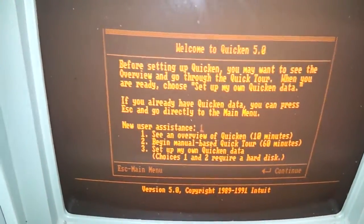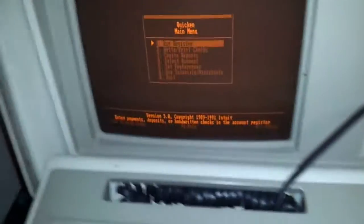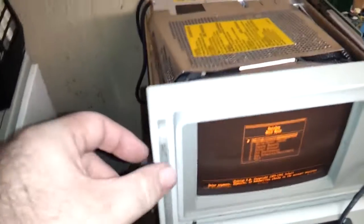Or B, the CRT is weak from constant use. But if you would think it had constant use, I see absolutely no burn-in whatsoever. So I don't know if that's the case. And also, it's well used. It is well used.